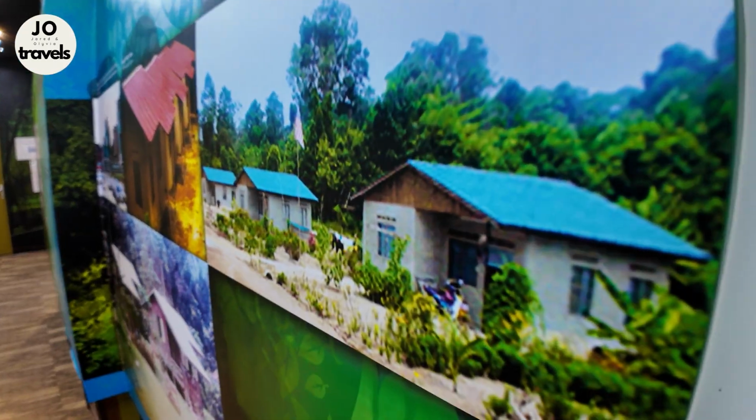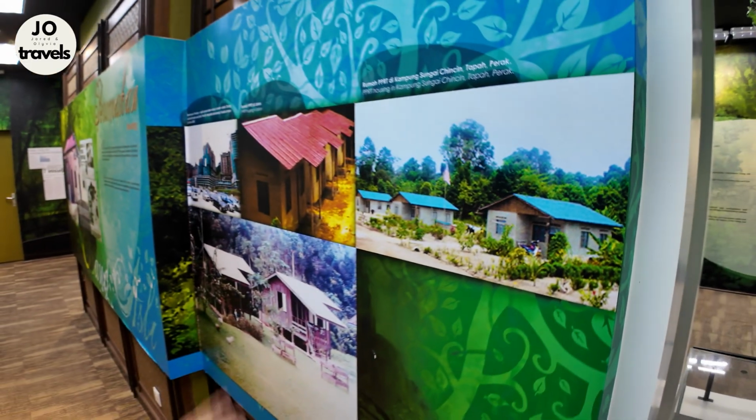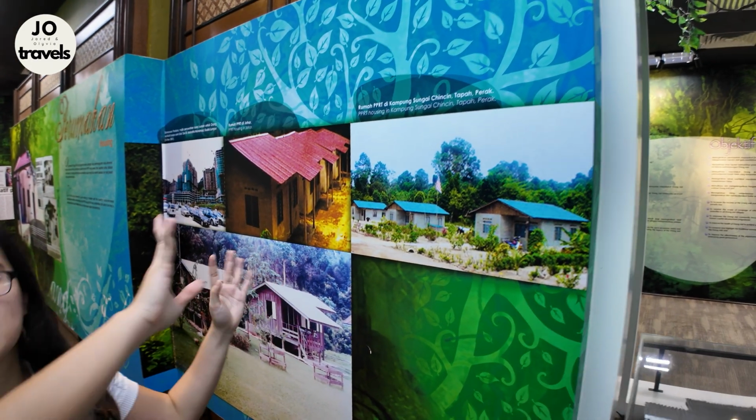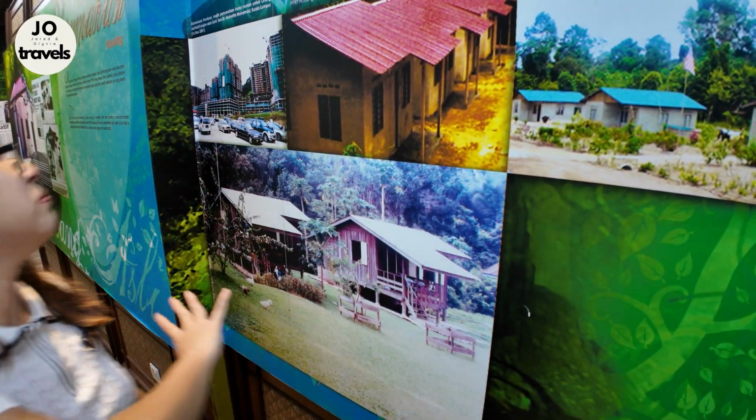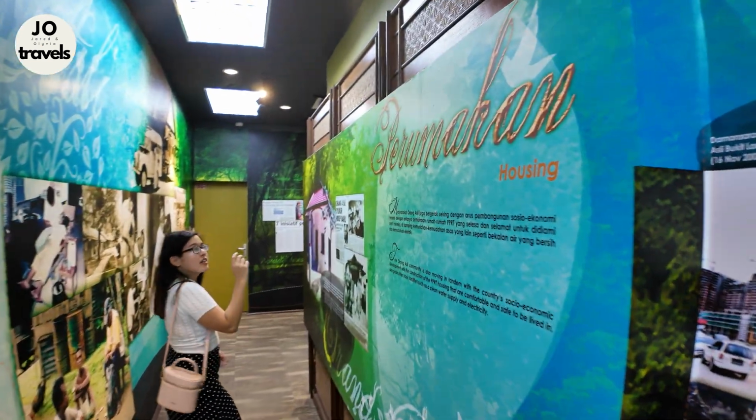And of course, it needs to have a zinc roof. How about this one? Does it have the raised legs? This is the modern setting. This is the old setting. Okay. Housing.